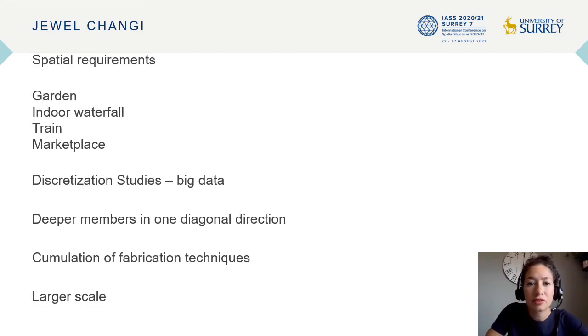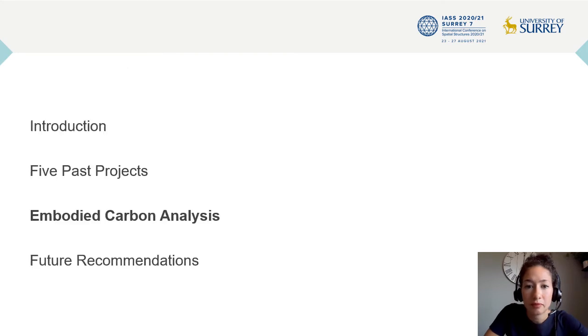The key challenges for the Jewel Changi include the intense spatial requirements, which affect the grid shell shape, and the large scale. The large scale of the building created significant amounts of data, which require computational power to develop and understand. The nodal strategies were heavily influenced by the British Museum and Smithsonian.